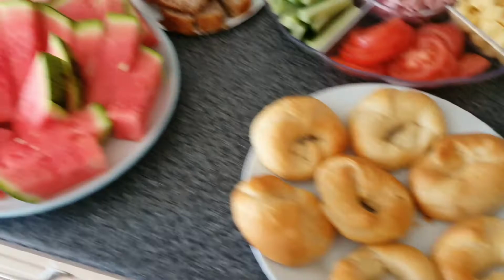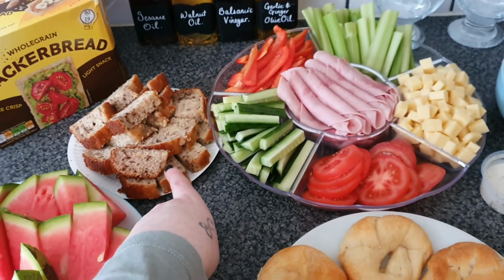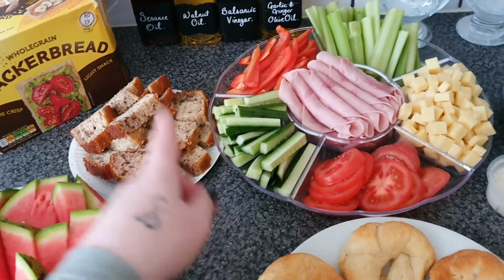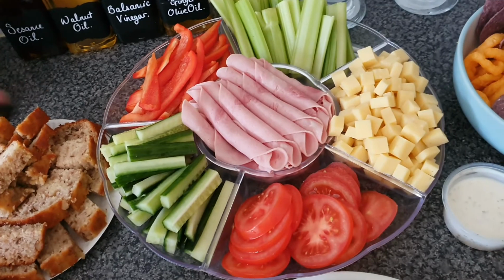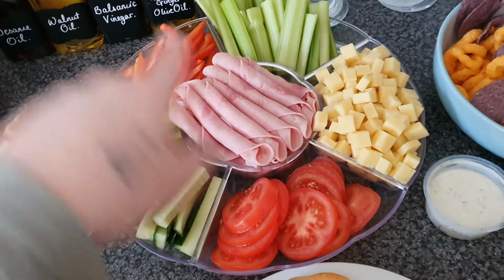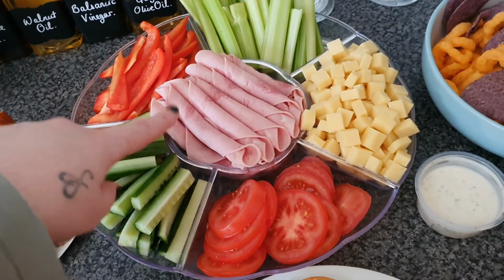So they've got those. They've got some watermelon sticks, some homemade walnut and banana bread that I did yesterday. They've got this little crudités set up. They've got cucumber, red peppers, celery, cheese chunks, tomatoes, and just some ham rolls there.